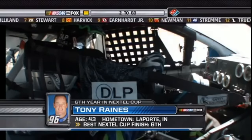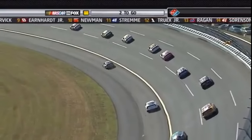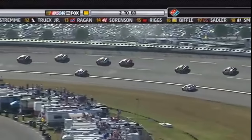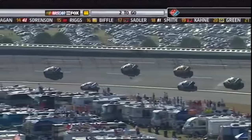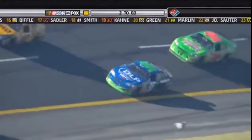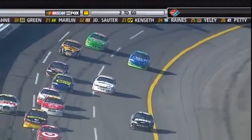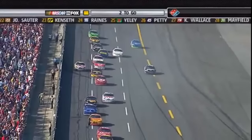33 degrees of banking right now under caution. Fuel might be running away from that pickup. Cautions can cause you more problems sometimes when you're low on fuel. You can see them right there running around the apron, not getting up on that banking, trying to keep the fuel over to the pickup. So some of those cars may need fuel before this one's over. The green-white-checker won't start until the track is cleaned, and then we'll have one chance to finish this race under green in overdrive.